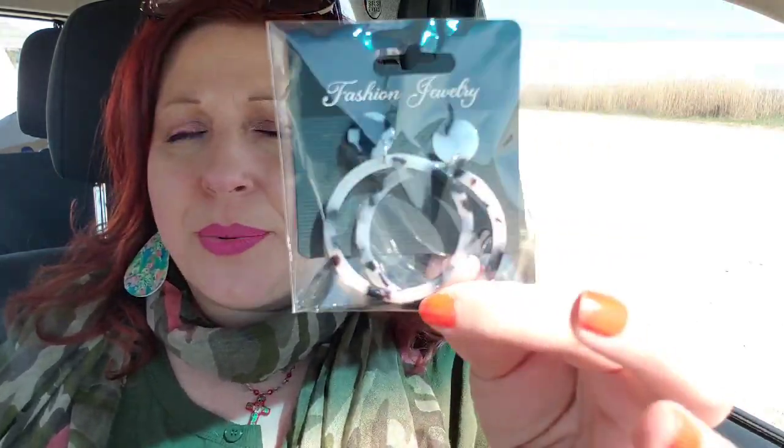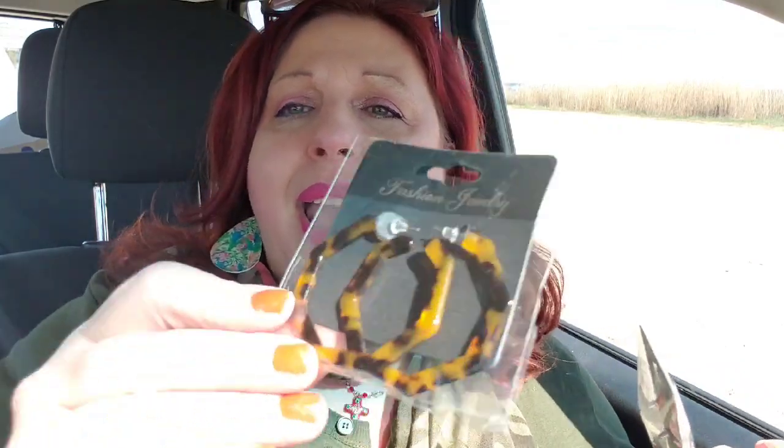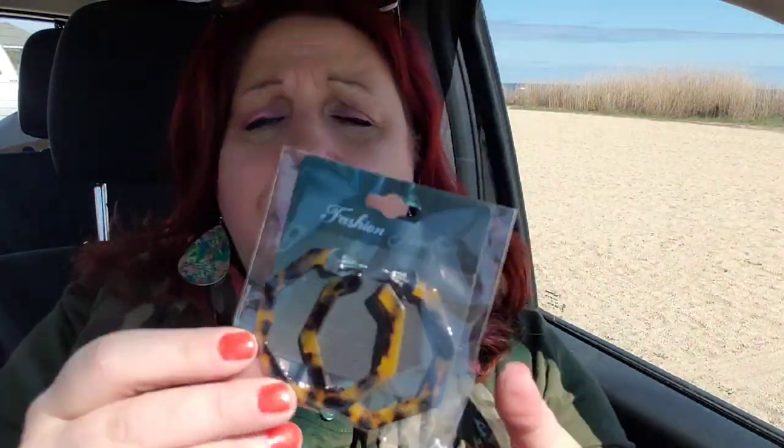I don't usually like to wear earrings that go through the ear and lock. I like to wear hooks because I always rip my ears when I wear earrings like this. But these are actually very lightweight, which is a big bonus because when they're heavy, I definitely cannot wear them. And then I found this gorgeous, it's also like a hoop.